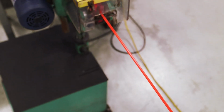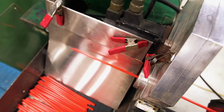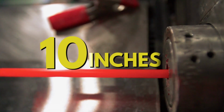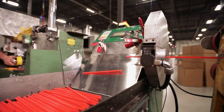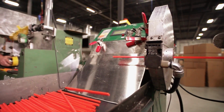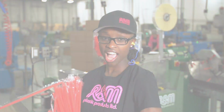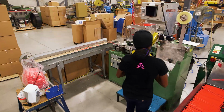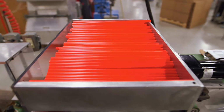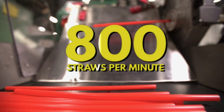At the far end of the water tank, a haul-off machine grabs the plastic tube and pushes it into the cutter. Each straw is measured and cut at 10 inches. Quick, how many centimeters is that? 25. Nailed it. The newly formed and perfectly measured straws fall onto a conveyor belt. This is Lydia, and she's in charge of the straws after they're cut. This job got me grasping at straws. Ah, clever. Lydia has to check the straws and move them into the wrapping hopper. If she can keep up, this machine can spit out about 800 straws per minute.